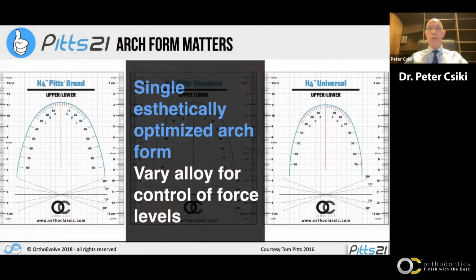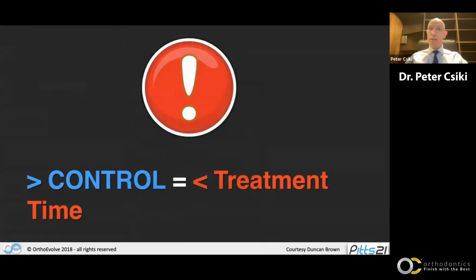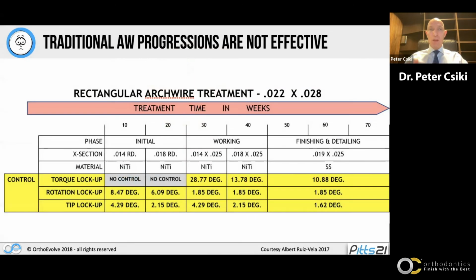And again, we use the Pitts broad arch form. This is a single aesthetic optimized arch form in the universe of orthodontics. It's very important. Remember, the arch form you use is what you end up with as the form of the dental arches. So we have much more control, and we have definitely managed to reduce the treatment time. Why is that?